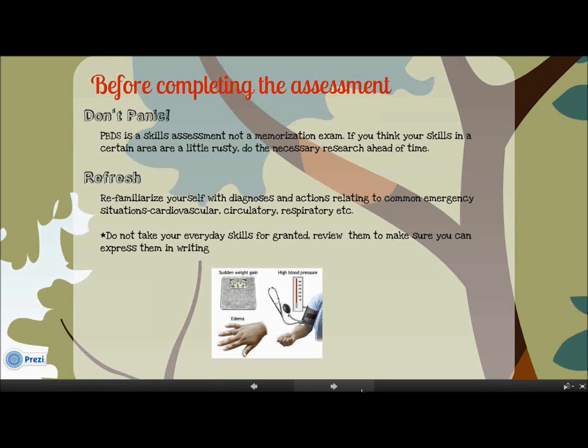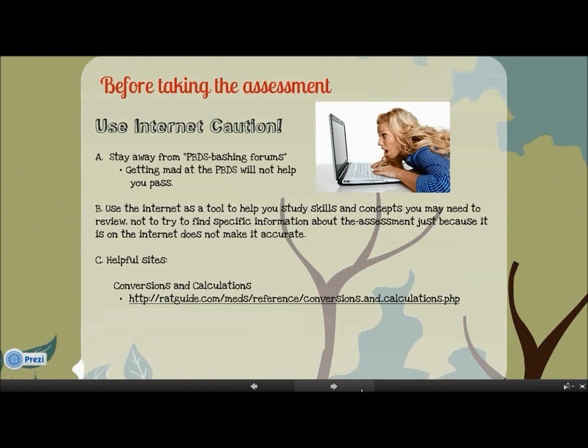Refresh your memory. Refamiliarize yourself with diagnoses and actions related to common emergency situations in the cases of cardiovascular, circulatory, and respiratory issues. Do not take the skills you use every day for granted. Review them to make sure you can express them in writing.